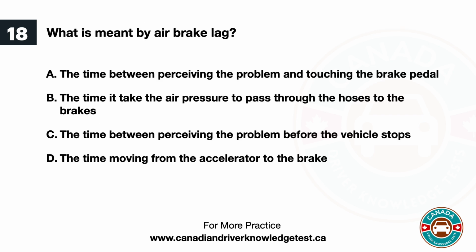Question 18. What is meant by air brake lag? A. The time between perceiving the problem and touching the brake pedal. B. The time it takes the air pressure to pass through the hoses to the brakes. C. The time between perceiving the problem before the vehicle stops. D. The time moving from the accelerator to the brake. The answer is B. The time it takes the air pressure to pass through the hoses to the brakes.